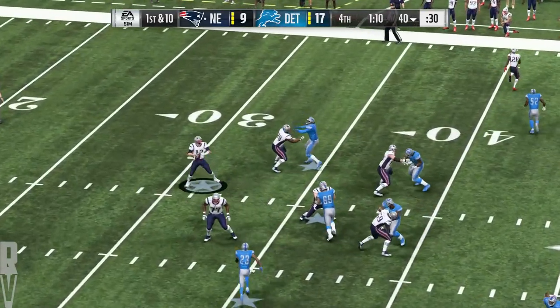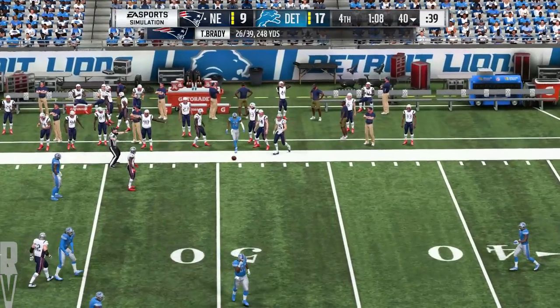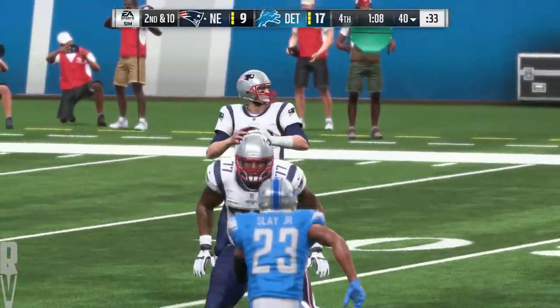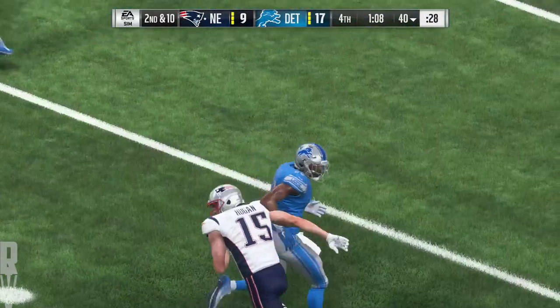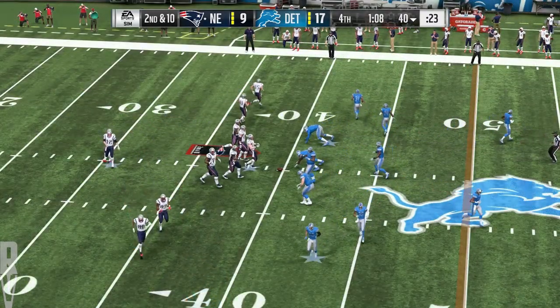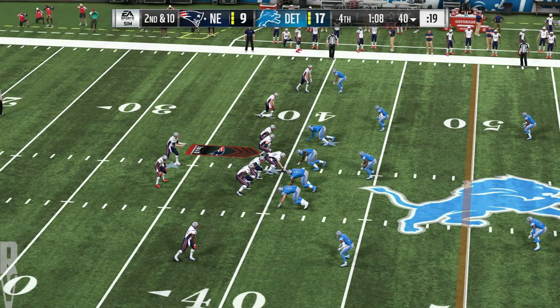Back to throw. And the tip there altered the ball flight, and it falls incomplete. It'll be second down. Well, these corners, I tell you, they've done excellent work all game long. They remind me of guys in the past who just said, hey, throw it out here 100 times, nothing good is going to happen. If you throw it in the wrong place, I'll take it the other way. Brady's incompletion on first down leads to a second and 10.